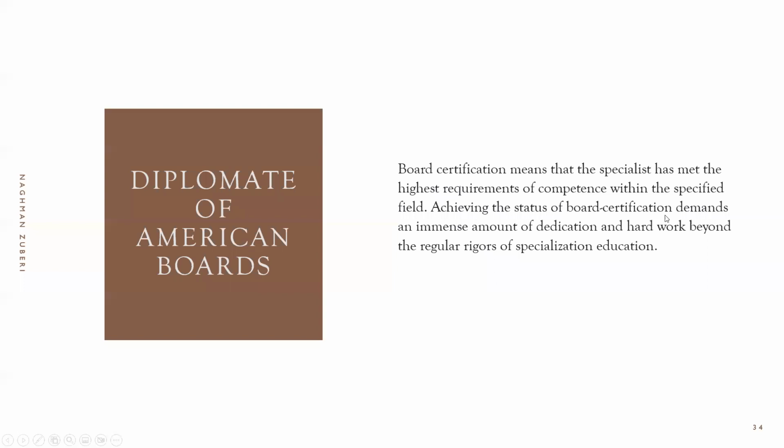Achieving the status of board certification demands an immense amount of dedication and hard work beyond the regular rigors of specialization education. Now, I tell you one thing very important. If you are only and only looking for this specialty program, you have very limited chances of practicing in the United States or in Canada.